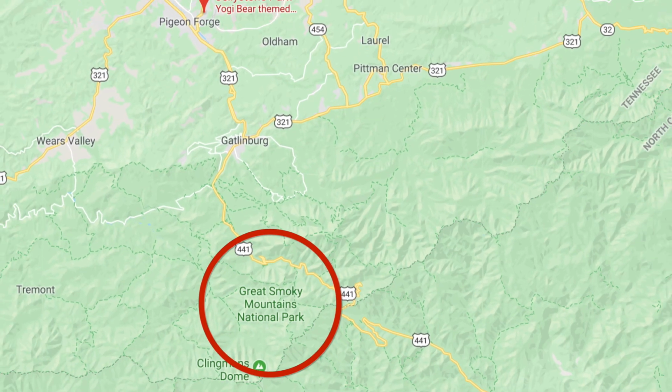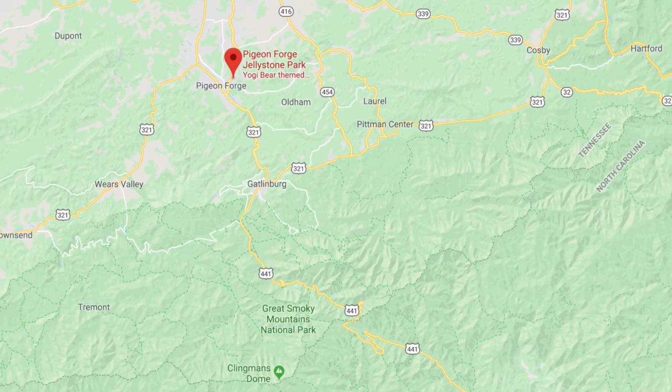Anyways, we are right outside the Great Smoky Mountain National Park. That's where we're headed today. But we're also down the road from Dollywood. So I don't know if we'll go there. We'll see where we go. Where does this area take us? Jellystone.